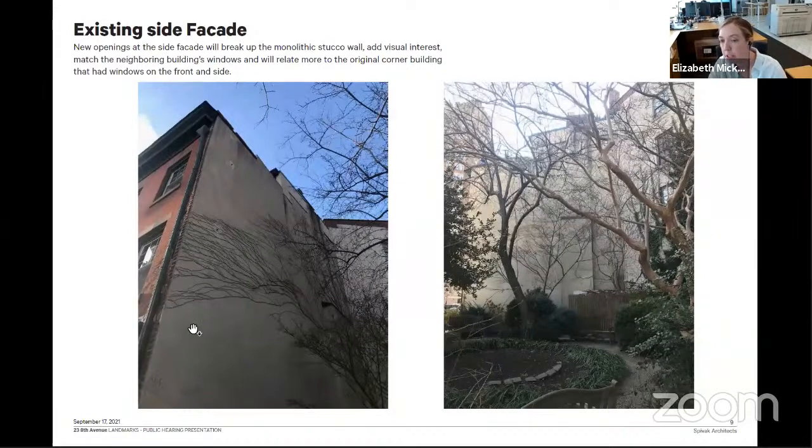And these are close-up pictures of that blank stucco wall where we propose to add the windows. And on the far right image, you can see the windows that are on 42 Jane Street. And we propose to do something similar here, so they would relate to the neighboring building, make this space feel a little bit safer and more connected, and relate more to the corner lot.